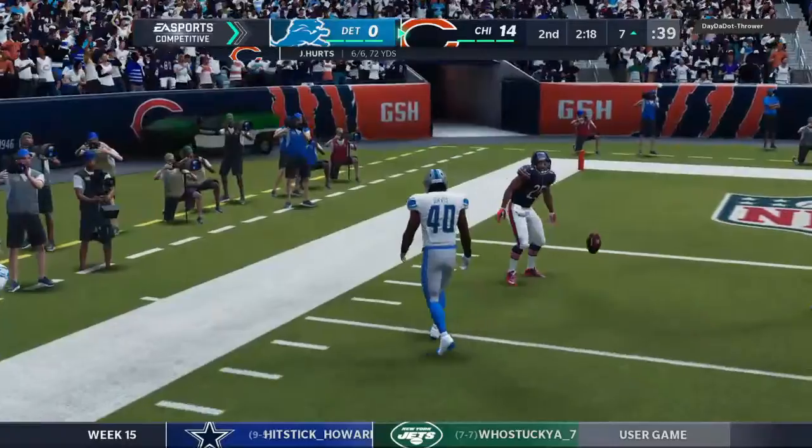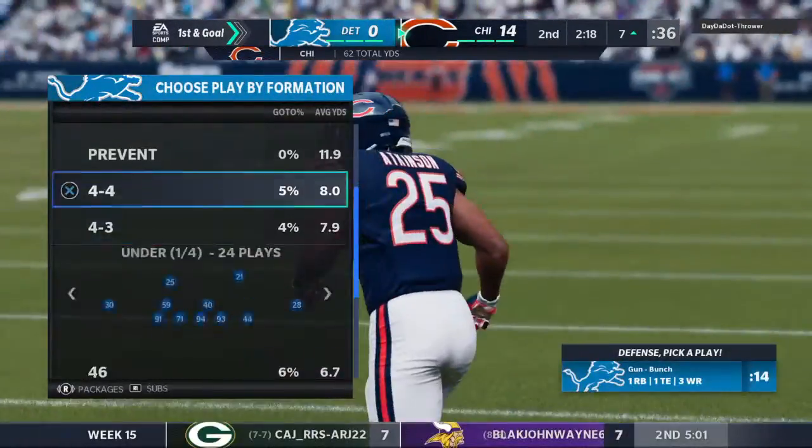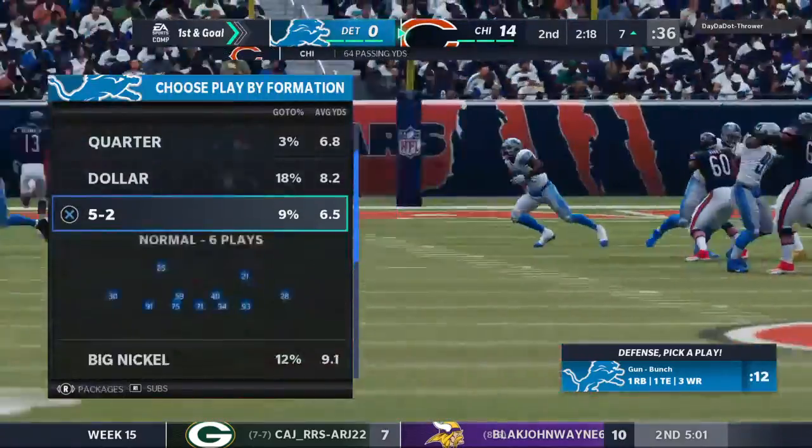And he is out of bounds, but first he gets it inside the 10 to the 7. It's a really nice 15-yard pickup, and now it's 1st and goal.